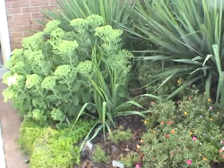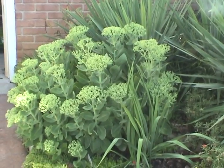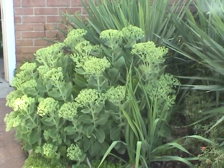It's happy. And the sedum is just bigger than I've ever seen it. I don't know if it's the fertilizer or what, but it's just big.